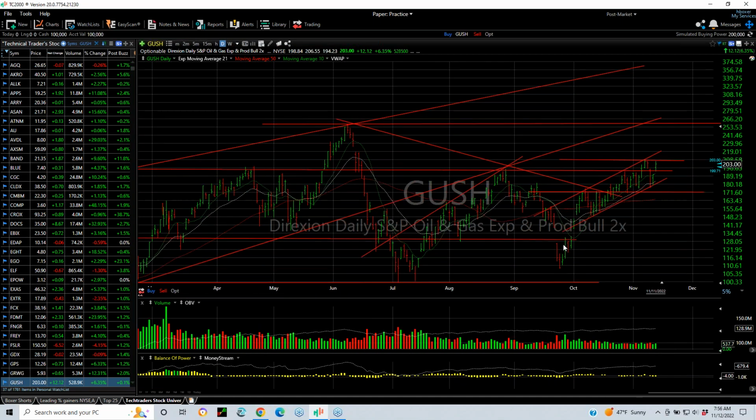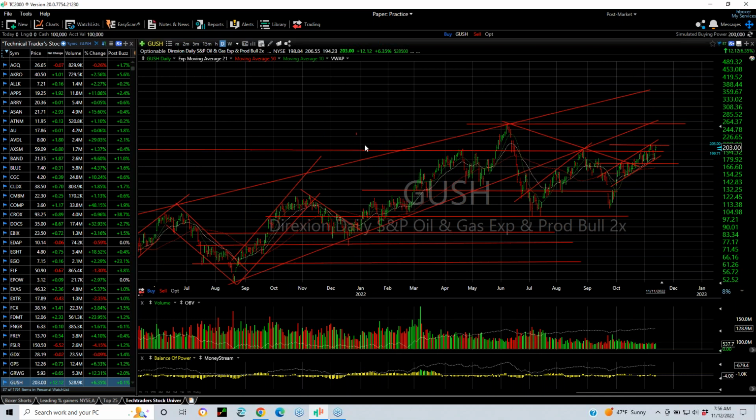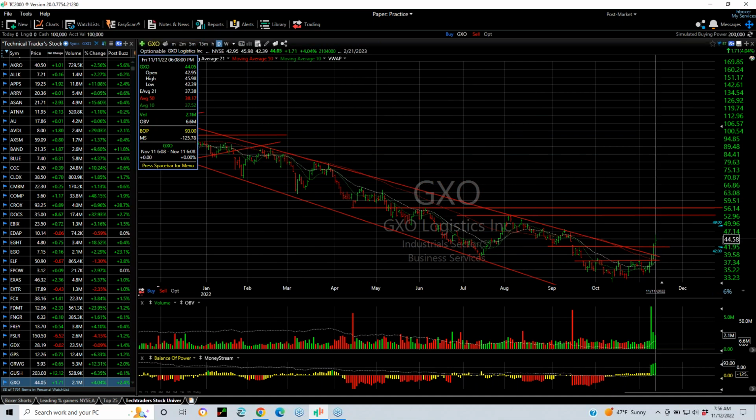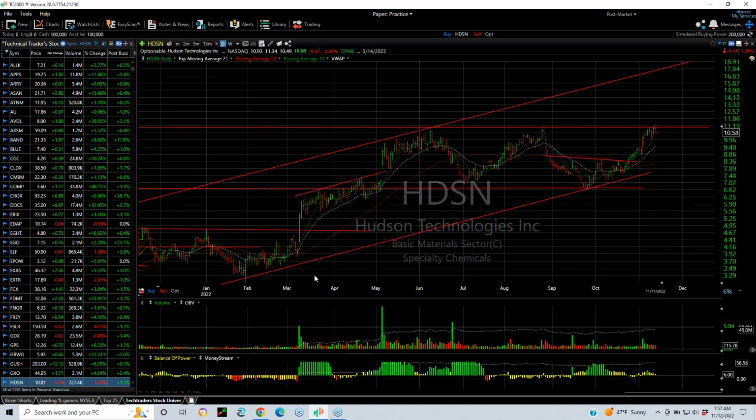Magush, with oil doing what it's doing, I think I mentioned this earlier, this is stronger than the UCO and USO because it is a double bull oil and gas production. GXO, the spinoff from XPO Logistics, with a big spike breakaway of the downtrend. Big volume broke it out too, running from 34.5 to 45, almost 46. My target now is 52. We'll see if it extends.